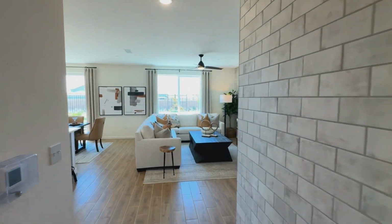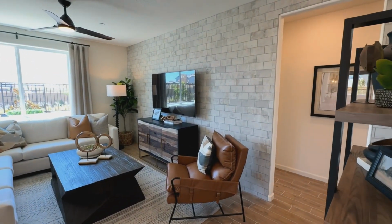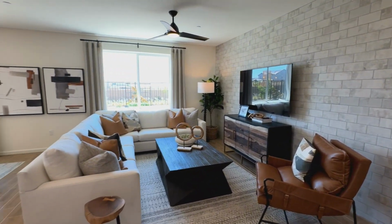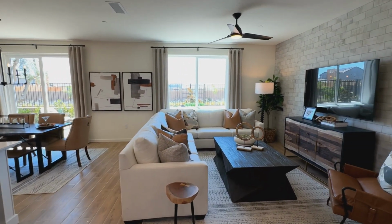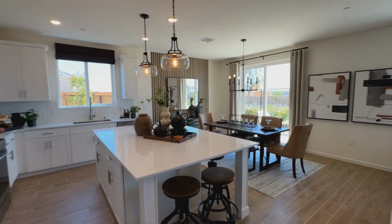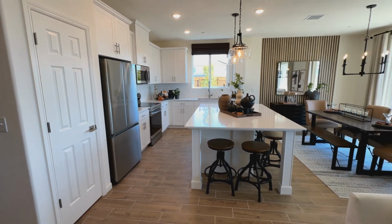All right, and then as we get down here to the main living area, wow, this is nice. This is big. This is actually really big, 1782 square feet. So living room is kind of on its own over here. You've got a really, really nice kitchen, beautiful kitchen. Same cabinet, same appliances, so I'm not going to go into that again.